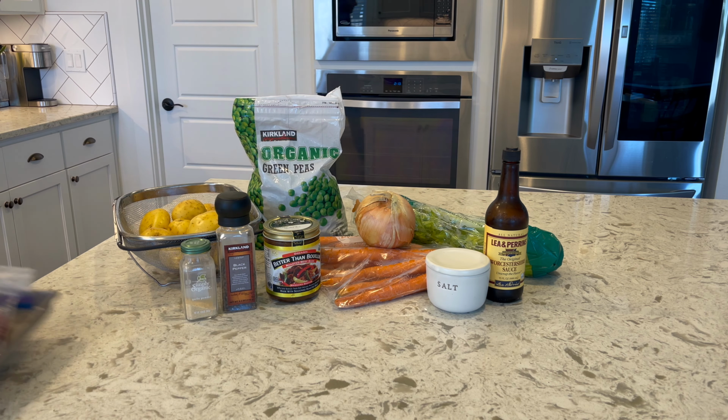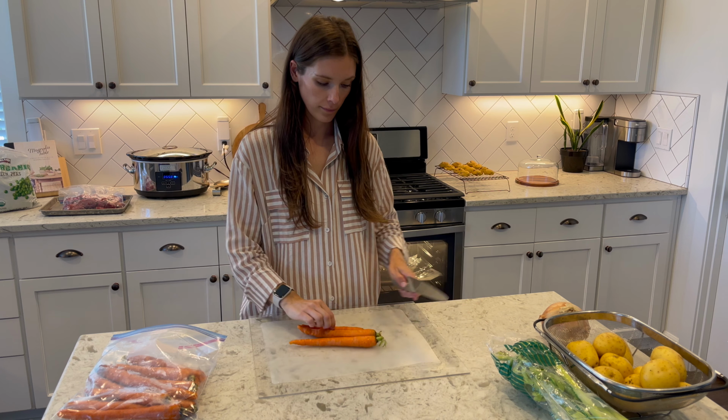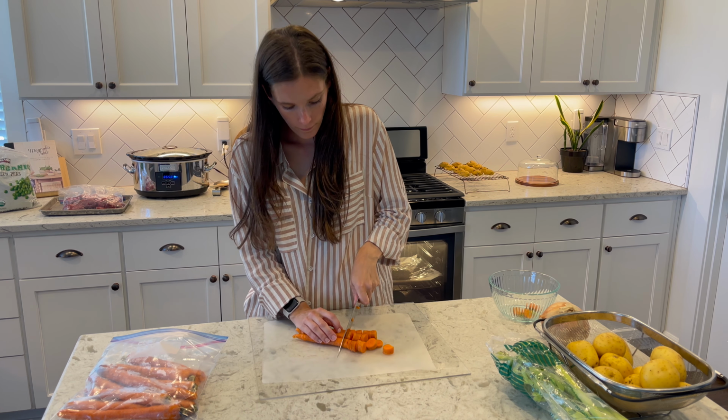Okay, well, this is your basic run-of-the-mill beef stew. It's one of my favorites. It's a really great one for the crock pot. With this one, I did it a little different. I made this one a week before I actually needed it. So I'm making this directly into a Ziploc bag, and then I froze it after that.